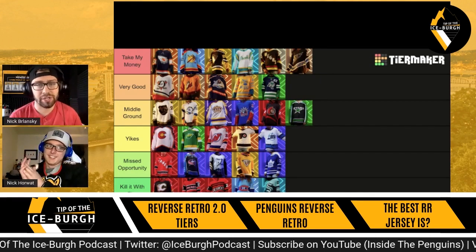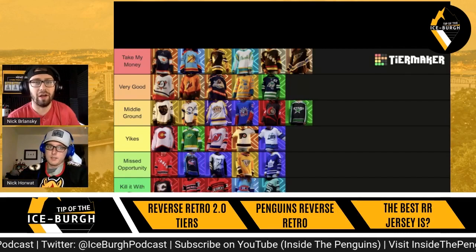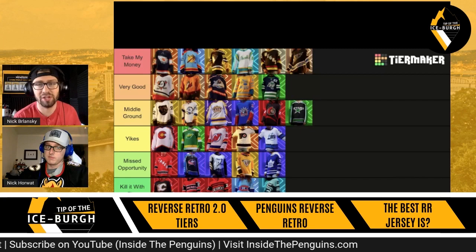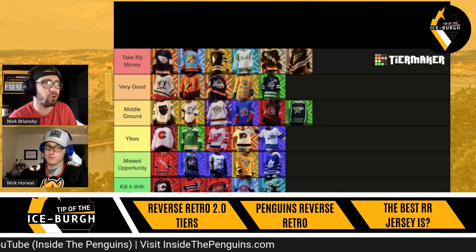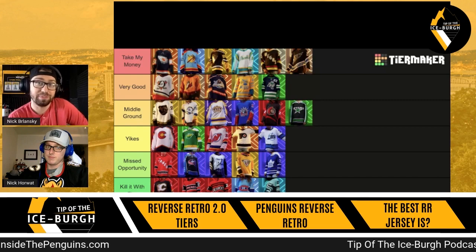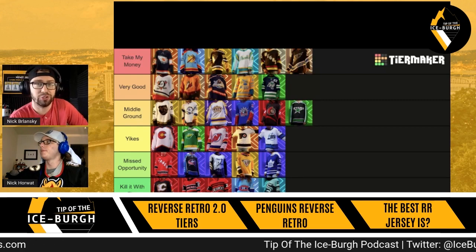But I like the Washington Capitals going back to their Alex Ovechkin roots, basically. I know that they had this color scheme before Ovechkin, but this is what you remember in the early days of Ovechkin. And I really like it. Honestly, I think it's one of the best reverse retro jerseys out there.